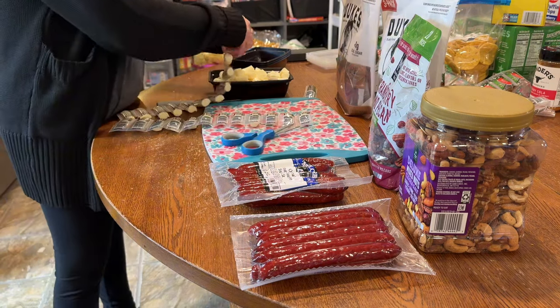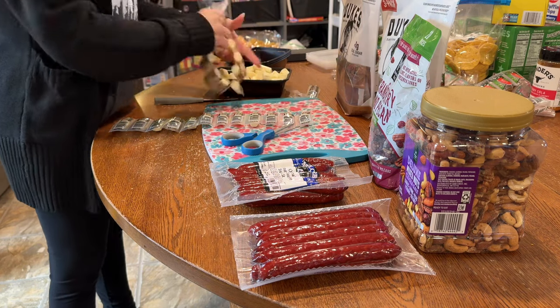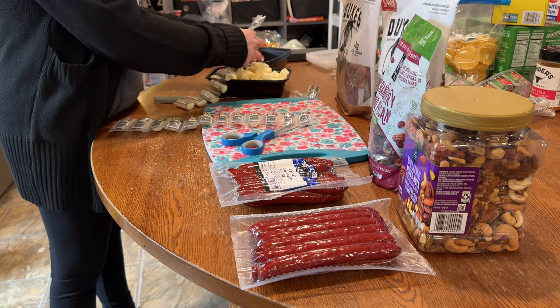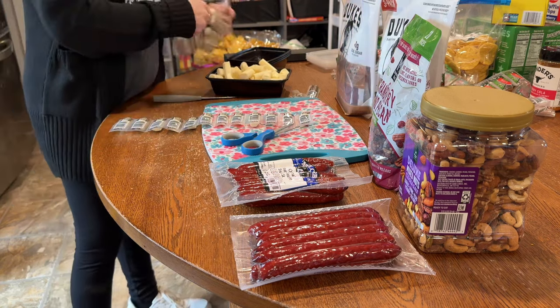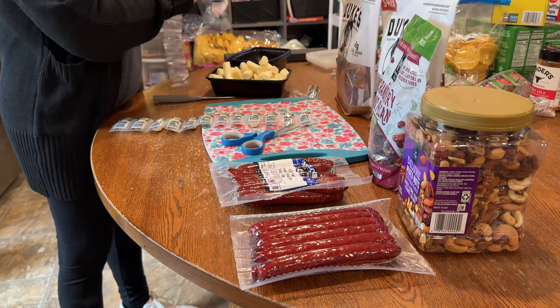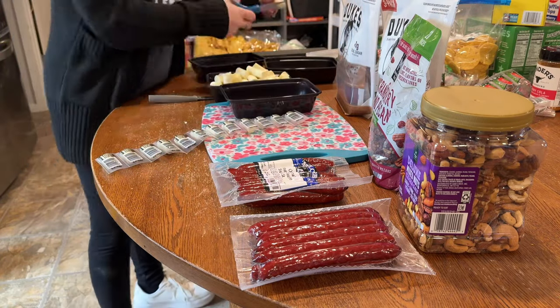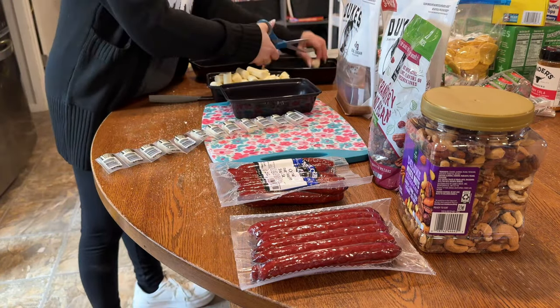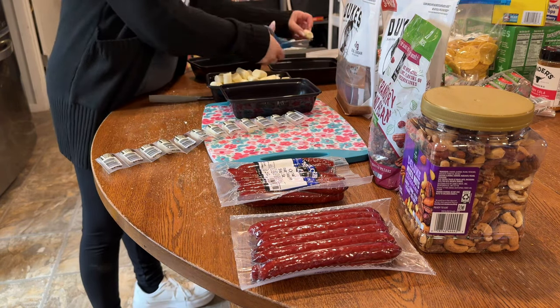And if you have some of these containers, I got these from Sam's Club before my mom's funeral because we didn't know if we were going to have leftover food and we needed containers for that. So I did have enough containers to do these snack packs with, and you can put any kind of snack pack together, whatever you would like. But I knew that I wanted to do something similar to what we had because it was really good. So that is what I'm going to do right now.